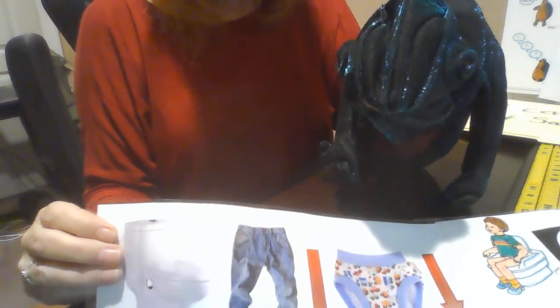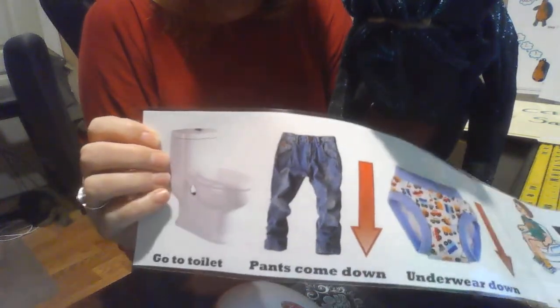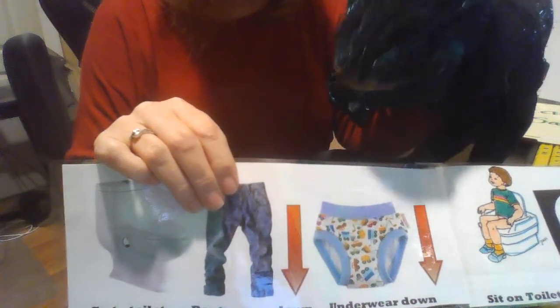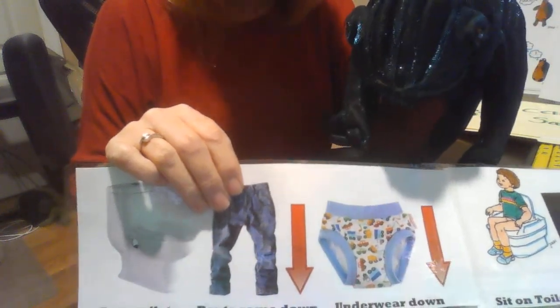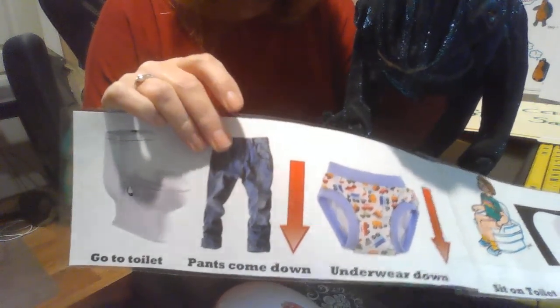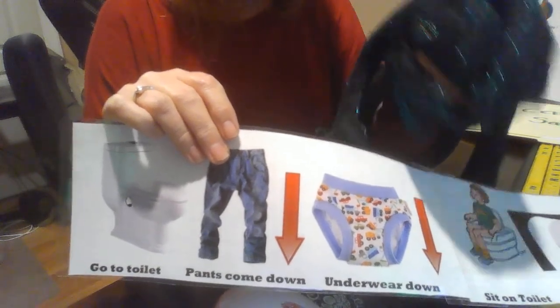So what's the first thing that we do, Larry, when we need to go to the potty? We need to find the potty. We do. We need to find where the potty is. So there's our potty picture. It says, go to the toilet. And then what do you do? Well, I'm a lizard, so I don't know. You're right, you are a lizard. But if you were a big boy or a big girl, first thing you're going to do is pull your pants down, because you can't use the potty if your pants are up.